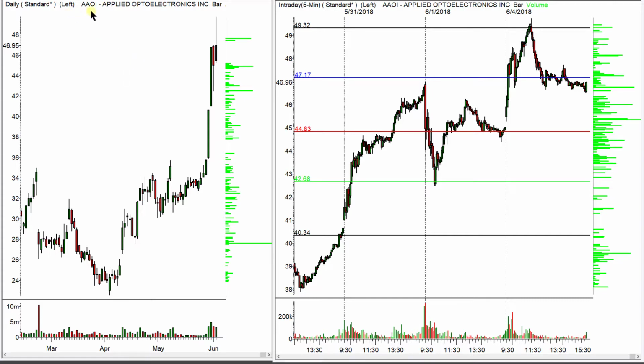On the screen we have AAOI, both the daily and the 5-minute as usual. Here we have Thursday's session. This was on the XRV trading plan, made a great move, and then Friday I had this on to see if it could do a continuation. We also had it on the XRV plan. It didn't do that, but it also didn't trigger. So we headed lower, and it did a bounce and ended up, as you can see, up in the top of the range. Down, but up in the top of the range.